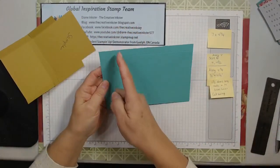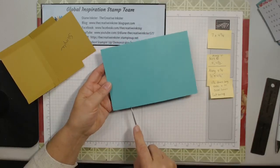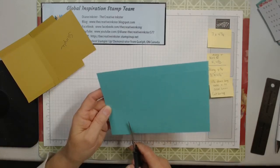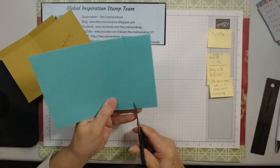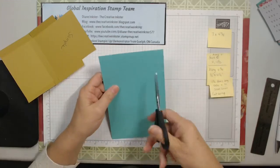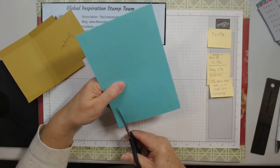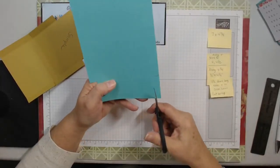And I can then either score in, but I'm pretty comfortable, I can just grab my scissors. So from your little tick mark into that horizontal score line, you're going to just cut straight through. And same on the other side. Okay, so now you've created these little cut tabs. We're going to cut that away completely. So from the top down, I'm going to cut along that score line. And you've got that little piece cut out, and same on the other side.